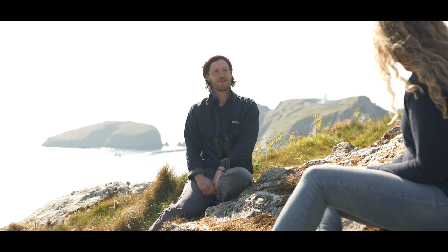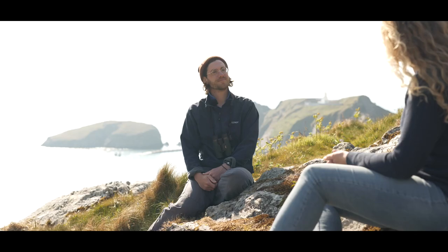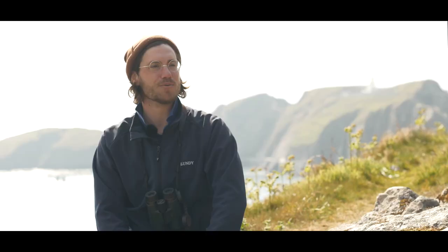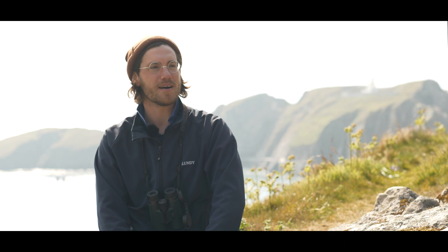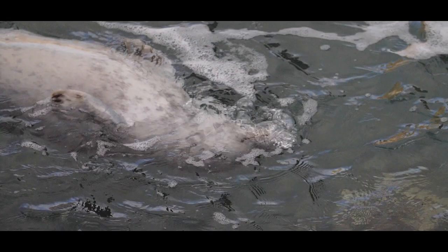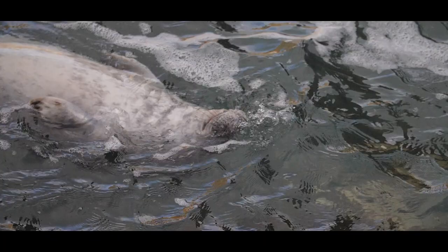So do you think that we need to be putting more protection into other areas of the UK like this? 100%, yeah. Lundy is the shining example of how marine protected areas really should be and how we should be looking after our marine habitats, and it really should be rolled out elsewhere in the UK. Yeah, we need more protected areas around the country. They protect a lot of the habitats around here, provide important breeding areas for key species, but also serve education as well.